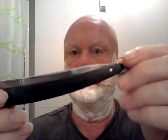But in the meantime, I'm going to enjoy using my own razors for a change. And the one today is another one from the Hawcroft stable. The previous one was from Hawcroft and Sons, which dates to around 1840. This one is the famous Renown.